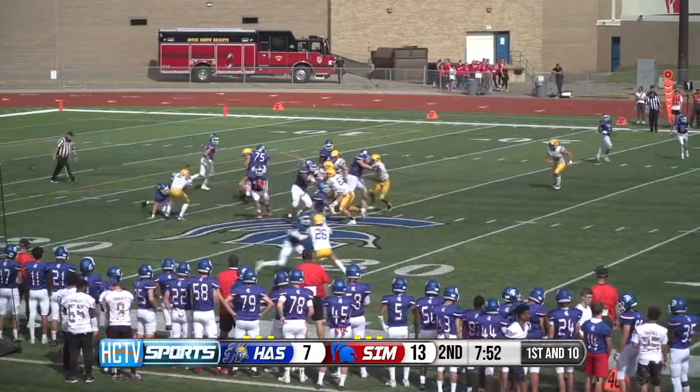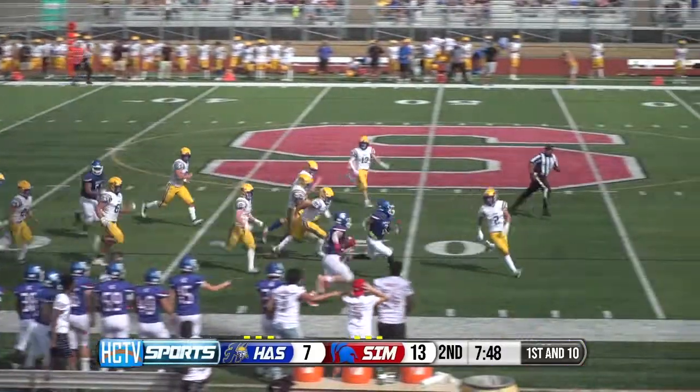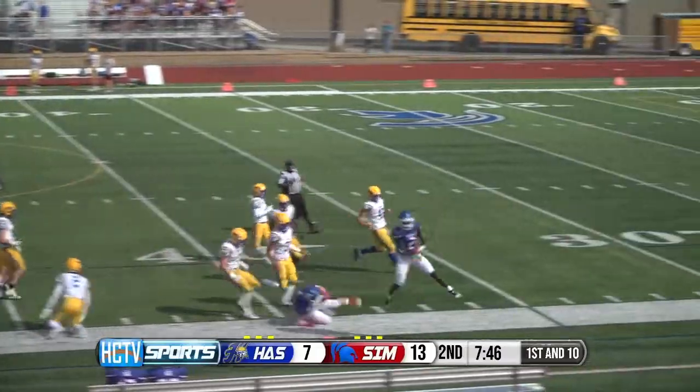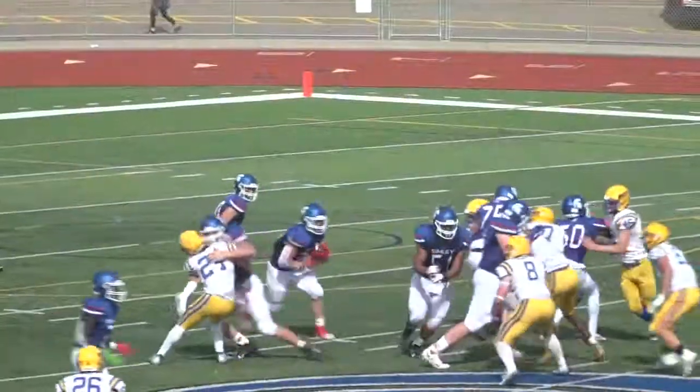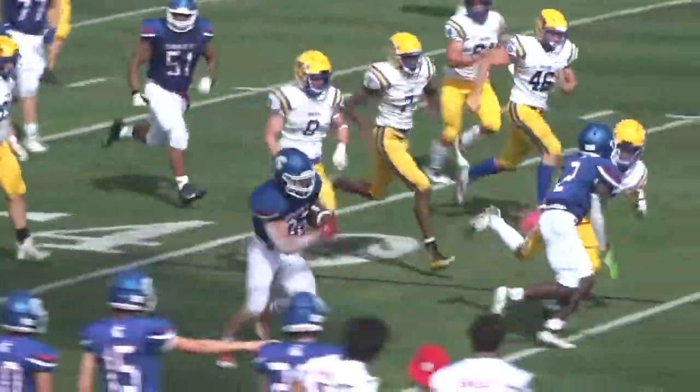Take one of everything. Take the snap up the middle, working his way to the outside, has some blockers. It's Nelson, so more blockers. And he lowers the shoulder, taking that one well into Raiders territory here with under 8 minutes to go.